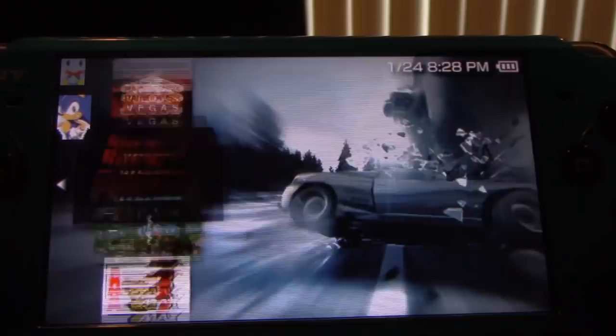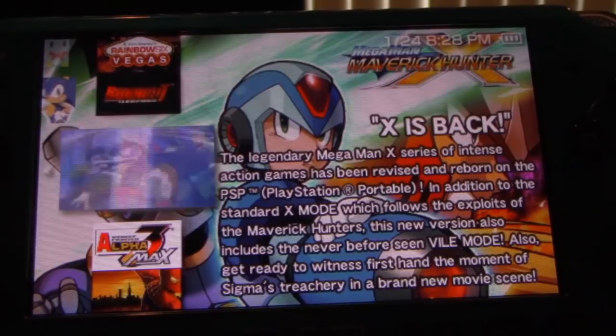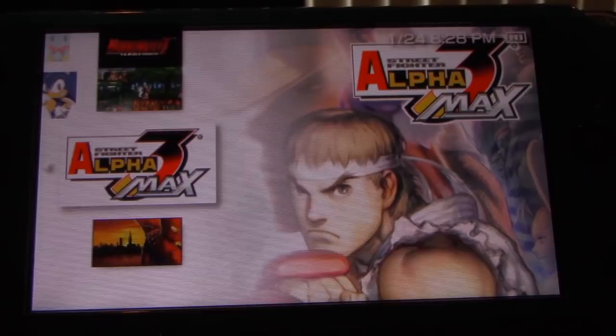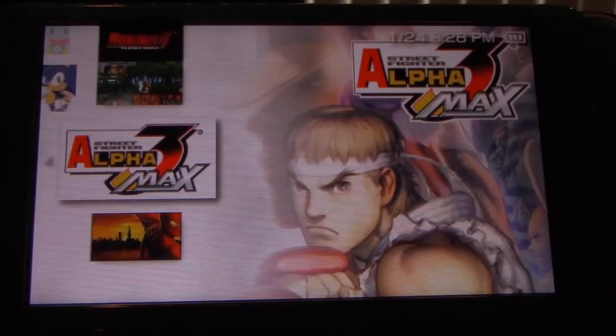Mega Man Maverick Hunter X. It's a forgotten game. And if you like Mega Man, and I do, check it out. It's an updated version. Actually based off the cartoon. Yes, there was a Mega Man cartoon. So check it out. Street Fighter Alpha Max 3. This is not in the Capcom arcade emulation because this is a game that was released solely for the PSP. I think it's the best Street Fighter game ever put out. You go on a story mode and save your stats, and it's a lot of fun.